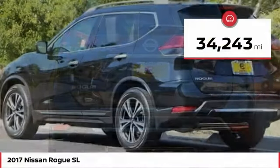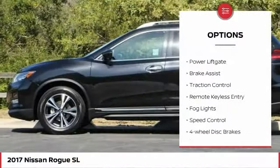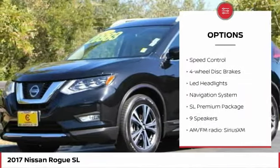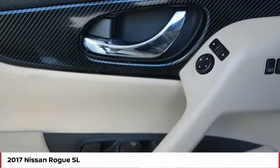This vehicle has less than 35,000 miles. Here are some of this vehicle's great options: electronic stability control, alloy wheels, power lift gate, brake assist, traction control, remote keyless entry, fog lights, speed control, 4-wheel disc brakes, LED headlights.